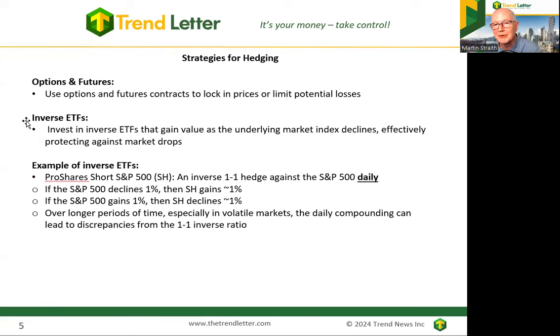We're just using inverse exchange traded funds, very easy to trade, just like any stock. You've got a symbol and you can buy and sell anytime, any day when the markets are open. And those are simply inverse ETFs that gain value when the underlying market declines. So effectively, you're protecting against drops.